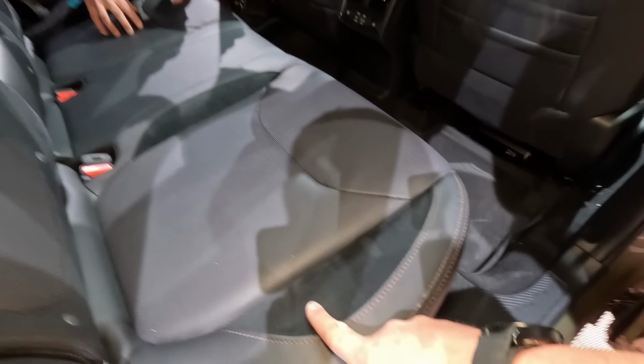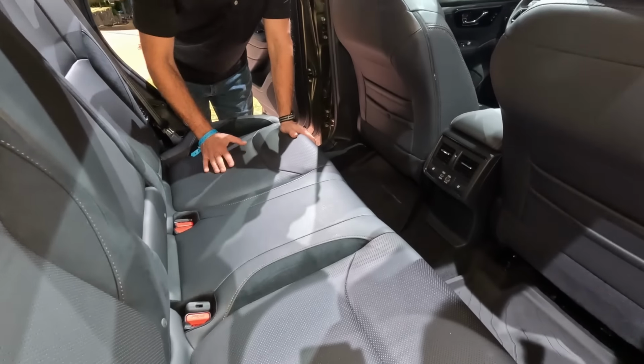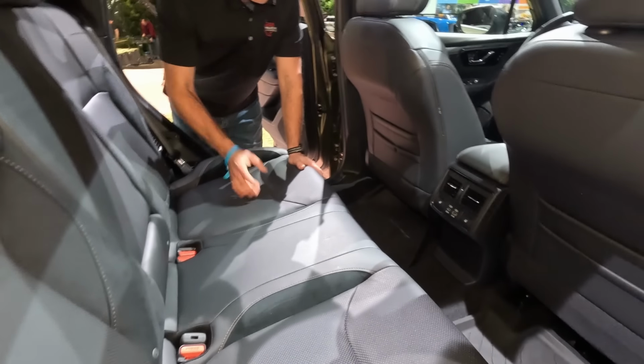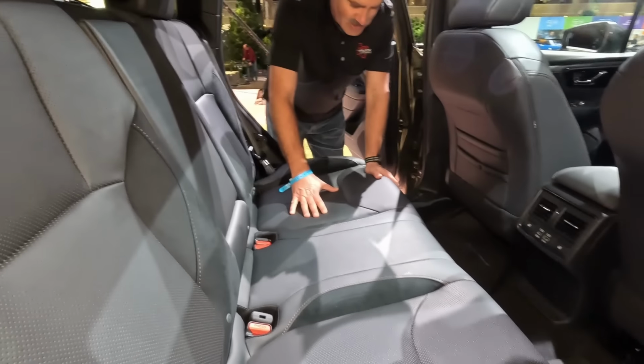Yeah. It's a little less durable, so it's not as wipeable maybe. Well, it's perforated though, so it probably breathes a little bit better. It does probably breathe a little bit better, and it does seem a little more premium, but especially with the suede insert. I like that a lot. That feels really good. Let's get in here and see.